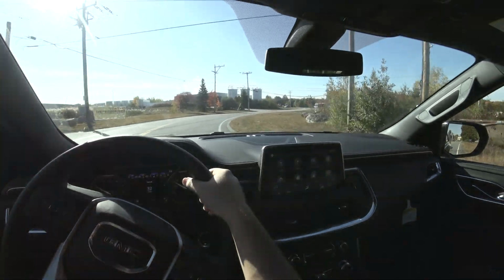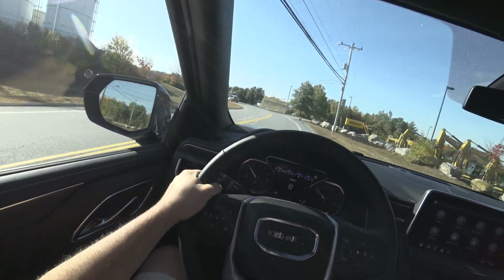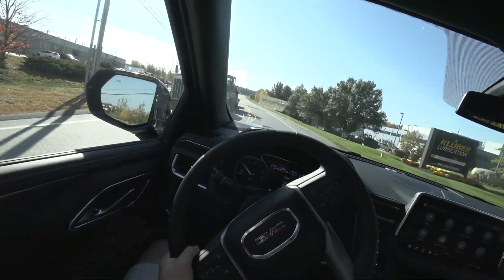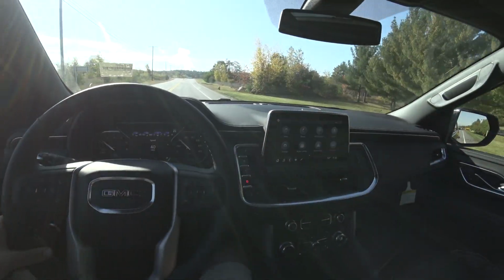Cooled or ventilated and two-mode heated seats. All the cooled and the heated seats both are three levels, whereas with the heated seat you can choose just to have your back heated or both the back and the bottom of the seat.